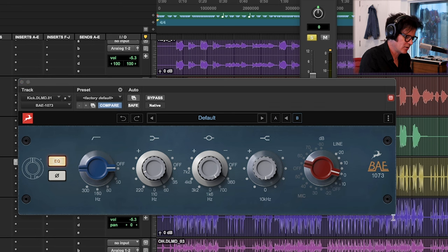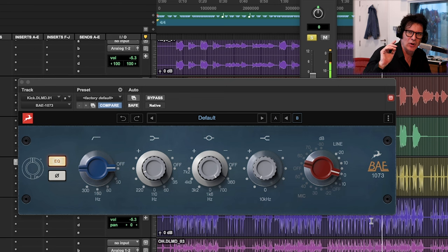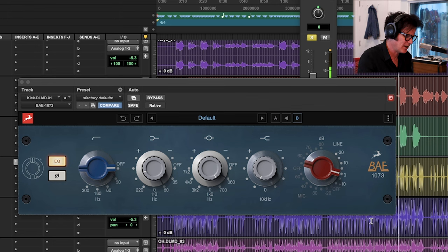Okay, the next thing I'm going to do is put a bit of top end, shelved at 10K, and see if it brings out some attack. All I'm concerned about is I don't want to boost too much top end on the snare and the kick, because this is just four mics on the drum kit. I don't want all the bleed of the other ones to come in. It's pretty tasty.